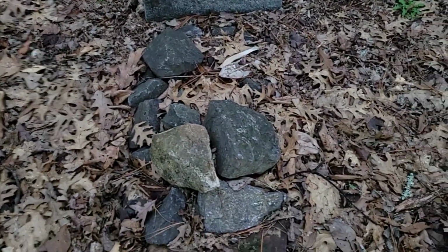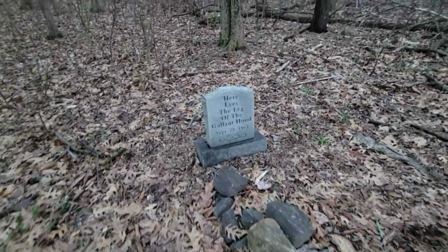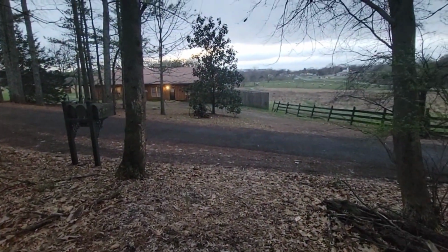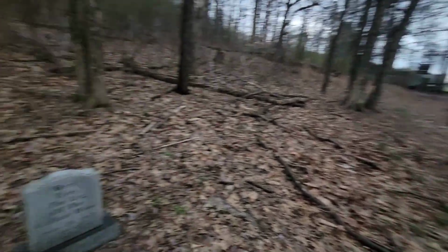Got the old stone grave here. The old stone piled up. Got the grave, the tombstone that was placed at some other time. Nothing on the back. This is a tourist area at the Tunnel Hill. Some trails. Some locomotive history here as well.